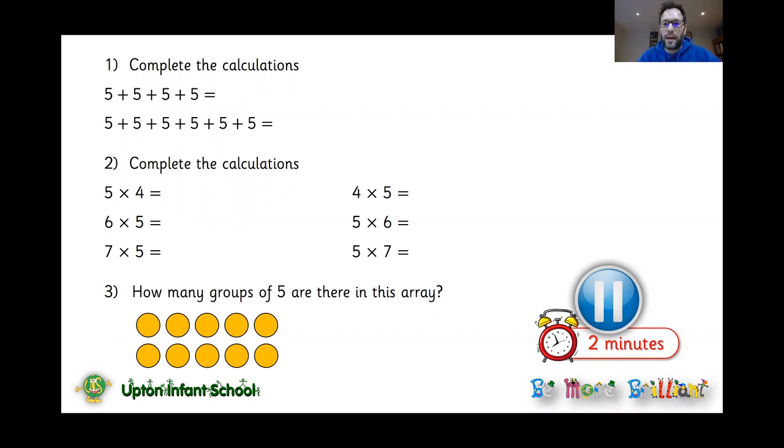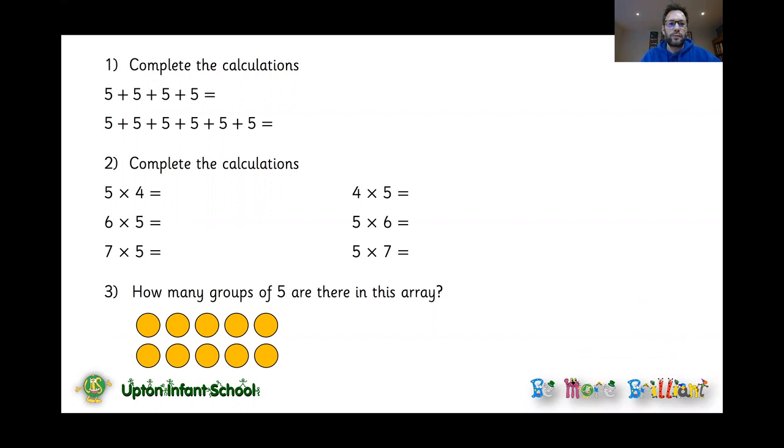Okay, how did you get on with those? Well, let's go through the answers. Well, to begin with, we had some repeated addition questions. The first one, 5 add 5 add 5 add 5 was 20. And underneath we had 5 add 5 add 5 add 5 add 5 add 5, which is 30. And you might actually have spotted that 5 add 5 is 10 and 5 add 5 is 10. So we've got 2 lots of 10, 10 add 10 is 20. And the one below, we've got another 5 add 5, so another 10. So that's 10 more than 20, which is 30.